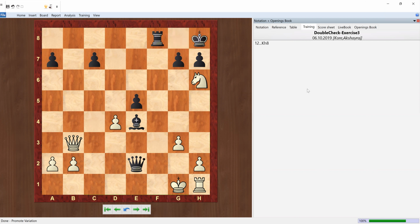Now queen g8 check. That's correct. So now the queen is protected by the knight, so he cannot take with the king. He cannot take with the king because it's protected by the knight, so he has to take with the rook. And then knight f7 checkmate. Knight f7 checkmate. That's correct.